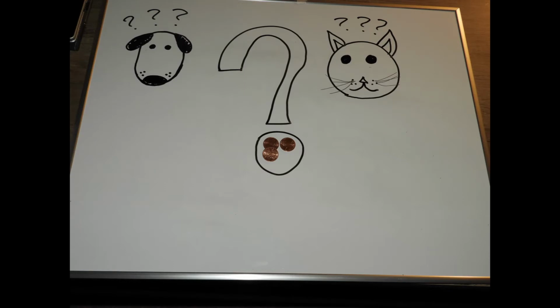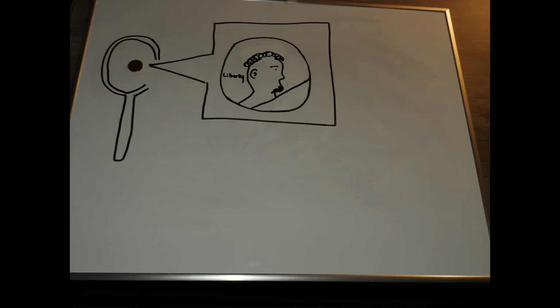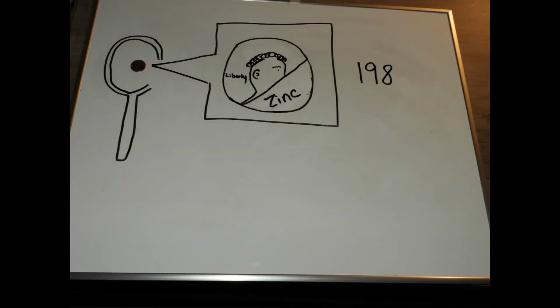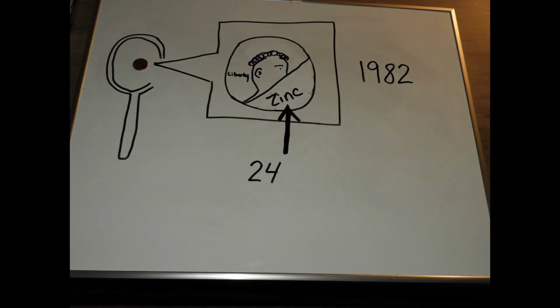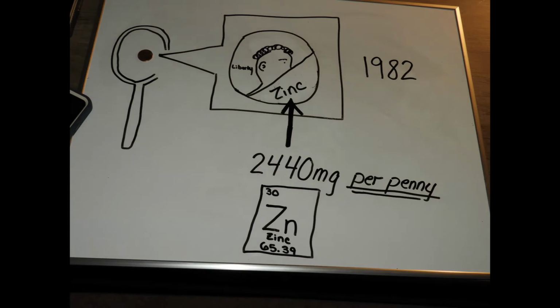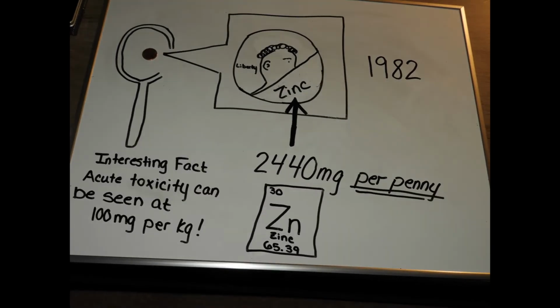If your pet swallows a penny, you might worry about GI upset, obstruction, or choking, all of which are valid and possible concerns. But what really makes a penny dangerous and potentially deadly lies under its shiny copper exterior. In 1982, pennies began being minted with a zinc core covered by copper plating. This core contains approximately 2,440 milligrams of elemental zinc. It is this zinc core which makes pennies more dangerous than other types of coins when it comes to ingestions.